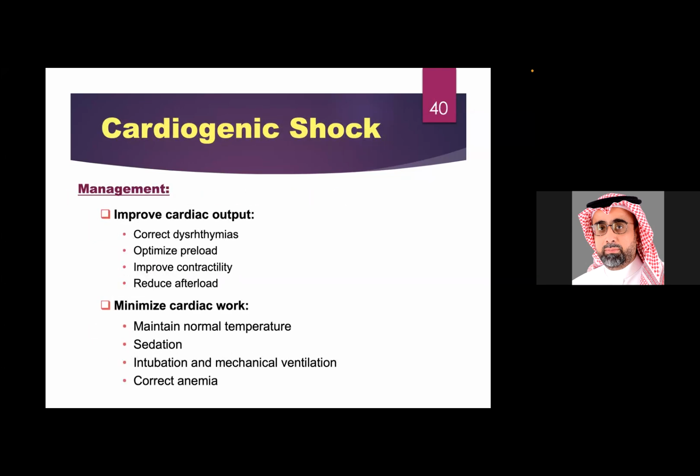So how do we manage a patient with cardiogenic shock? You have to improve the cardiac output by correcting dysrhythmia, optimizing preload, improving the contractility, reducing afterload, and minimizing cardiac work by maintaining normal temperature, sedation, intubation, and mechanical ventilation, and correcting the anemia for this patient.